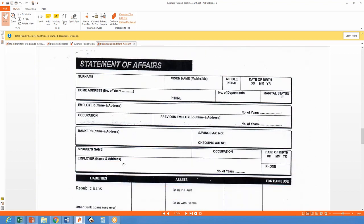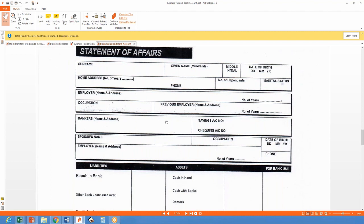I want also to touch on something else. It will depend on which bank you go to. This is a statement for, let's say, Republic Bank. FCB has a similar kind of format. They ask you for something called a statement of your affairs. So tell us what you're doing, how you're doing it. The form generally has your name, your business, your initials, your date of birth, and an address. If you're employed somewhere, what are the employer arrangements and details. If you're in the bank, what banking arrangements you have and where. Of course, if you're married, what your spouse information is.